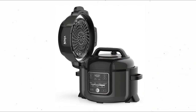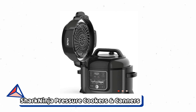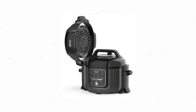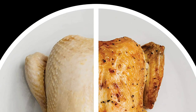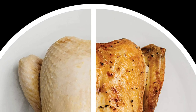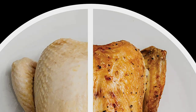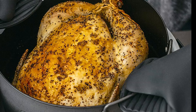At number 1, Ninja Foodi Air Fryer. This air fryer is available in different options depending on the color and capacity. There is also a fryer with a dehydrator available. The tender crisp technology used in the fryer provides a rapid cooking time, with a crisping lid to provide a crispy finish to meals. The ceramic pot has a non-stick design, is easy to clean and PTFE free.